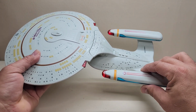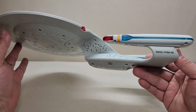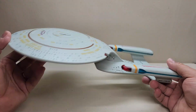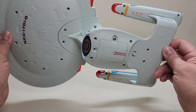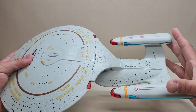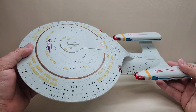You have to clip these in. Did I? Actually, I might be wrong. I might be remembering that wrong. I don't remember if I had to clip these in or not. Maybe they were already in there. I've already had this for about 2 weeks. I've been playing with it, so it's possible that I'm not remembering that right. I know with the original one, you had to clip these in. You know, I think this came in two pieces. The secondary hull, I think the nacelles were already attached and then the saucer was separated. So I'm correcting myself there.